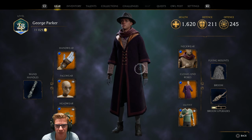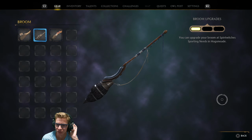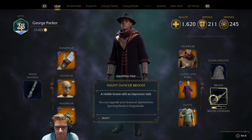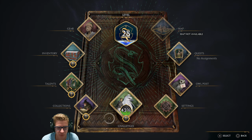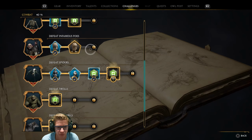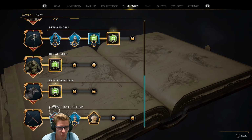Okay. That should be good for now. We gotta get some upgrades on our broom too. Yes. Alright, what's going on in here in the challenges? Is this done? No.